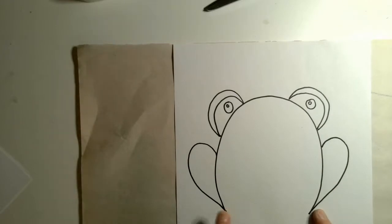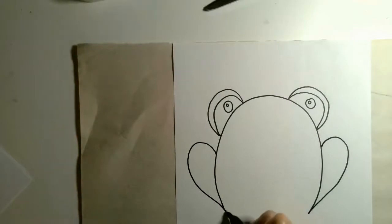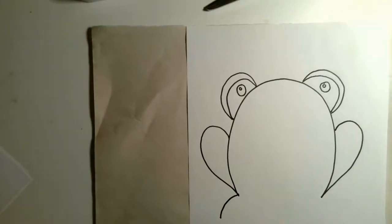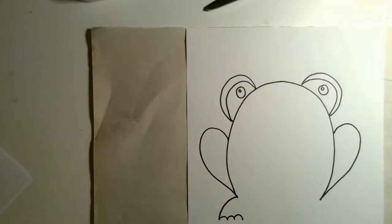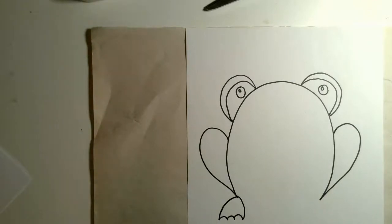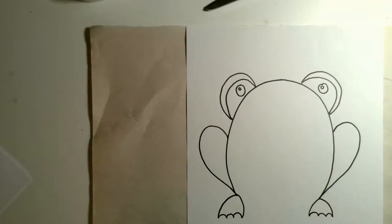Okay, now we're going to draw some feet. So what we're going to do now is draw these back feet. To draw the back feet, you'll start where your hind leg meets the bottom of your body, and you're going to do a little curved line out. Then 1, 2, 3 rainbows, and then join back up. That's the one foot. Now we're going to go to the other side and do the same thing. Make a curved line, 1, 2, 3 rainbow lines, and then join it back up to the top.